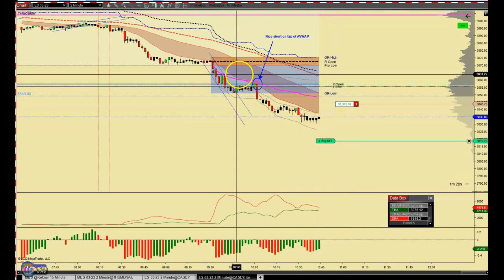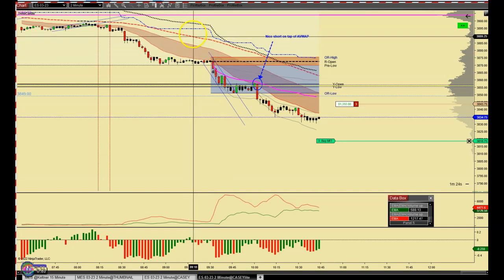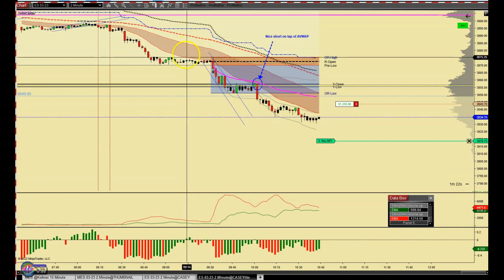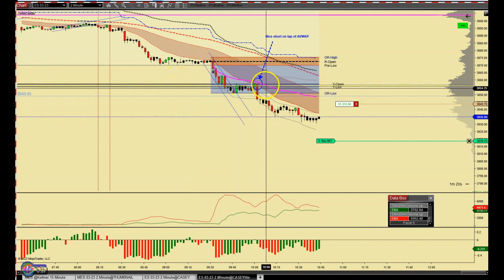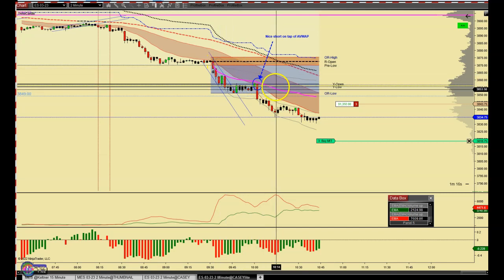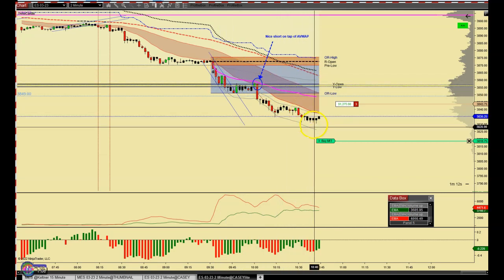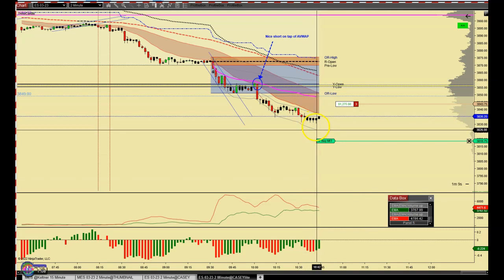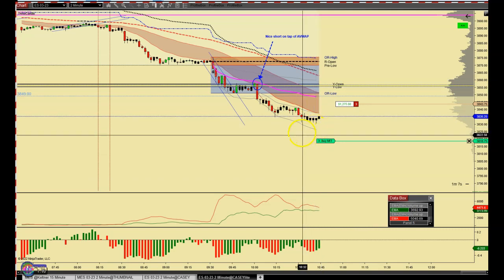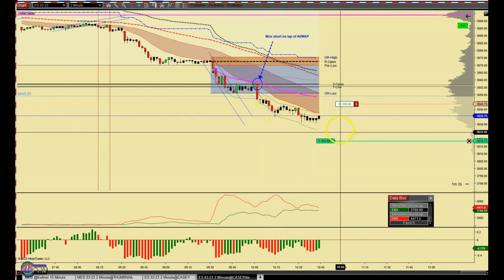This is so you can see the cloud of my two EMAs, and here's my long EMA, my medium, and my short. And then I also have the anchored VWAP, which is the magenta. And then I have the first and second standard deviation lines, both upper and lower. Here's the second deviation line lower here. And it was riding it, as it often does.